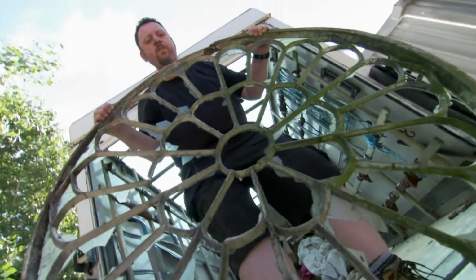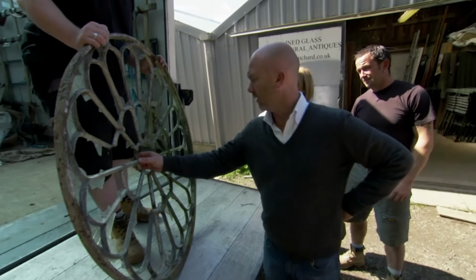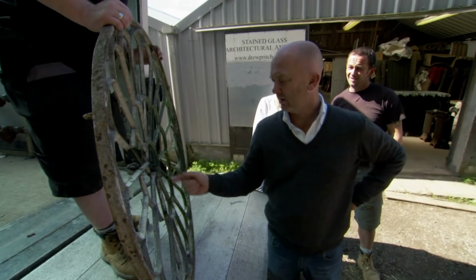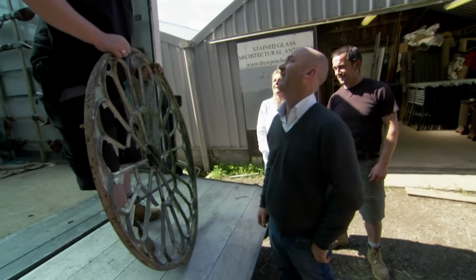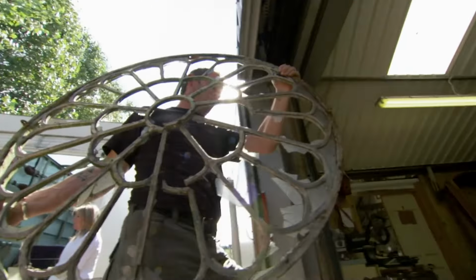Beautiful. It's lovely, isn't it? Needs loads of work. No. Don't lie. Look, a couple of cracks. That's the only pain, that bit missing. There's no pains at all. So plenty of work to keep restorer Gavin busy.